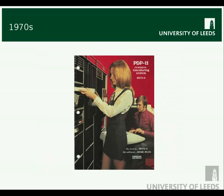Moving slightly on, this is 1970s, again, you can tell from the fashions, and that's a PDP-11. I put that in because that's one of the first computers I used in this university. This university used to have quite a lot of PDP-11s around. Again, imagine the processing power these did or possibly didn't have.